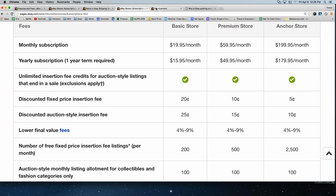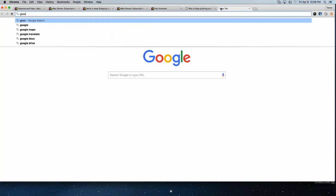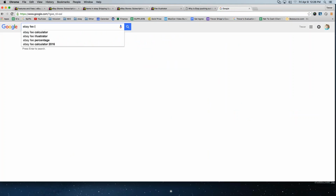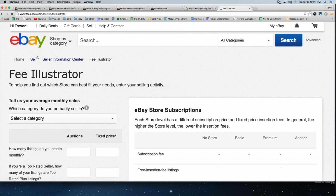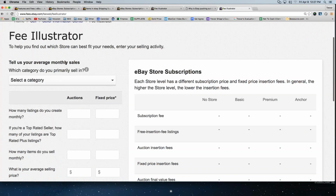It's called the Fee Illustrator. So if you want to find this little tool, you can go to Google and do a search for the eBay Fee Illustrator. It'll be the one at the very top, and it brings you here. So this is for you guys who are like, I don't know if I need a store or not. Should I get a store? Is it worth the 25 bucks a month? Well, run the numbers because the numbers don't lie.